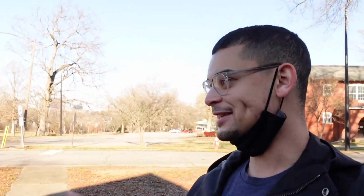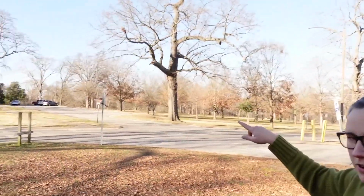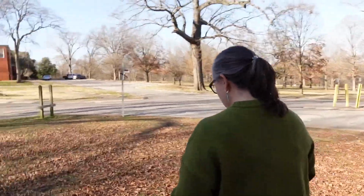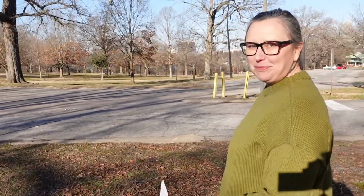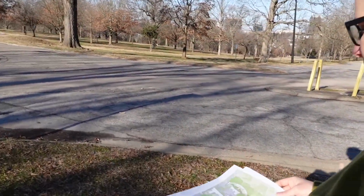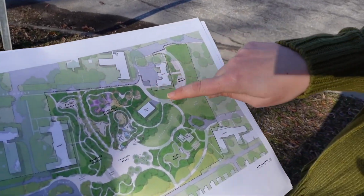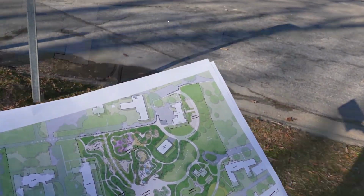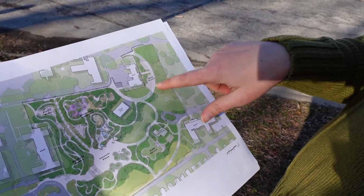All right, so Grayson, let's go around and explore some more. We're going to go over in front of the Harvey building next, and I'll show you the swing terrace over there. The swing terrace? Yeah, the swing terrace. So if you look here, this is the Harvey building, the building that we're walking up to. The design removes some of these roads here so that we can connect a newly created open space with what exists here.